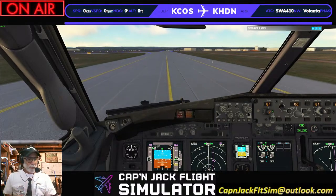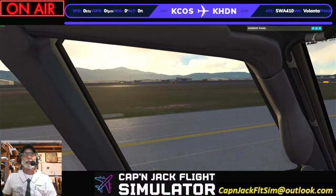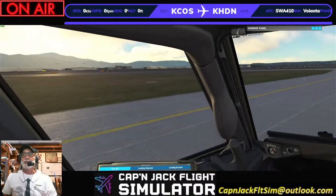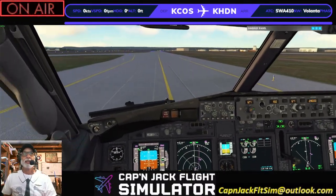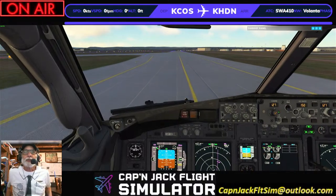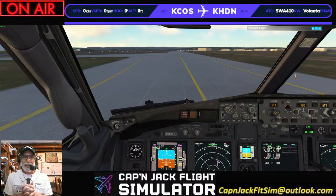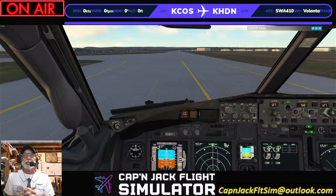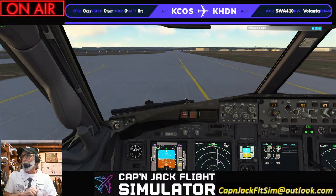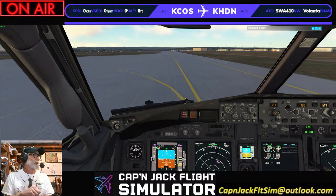Got a couple of things to show you. As a matter of fact, there's Pike's Peak right out the left side of the aircraft here as we get ready to take off from Colorado Springs. We will be heading up towards Denver, but then making a northwest turn up towards Hayden, Colorado, KHDN. You can follow us on Simaware.ca, SWA410. Let's see, we are on Volanta. We'll see if we get some tracking up there.